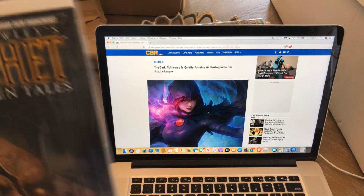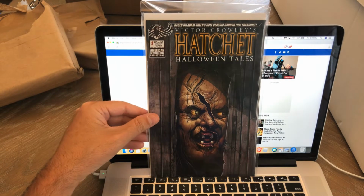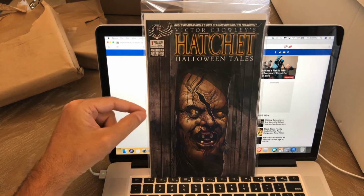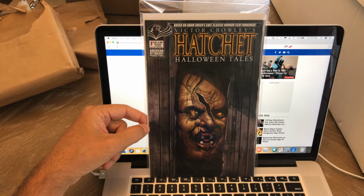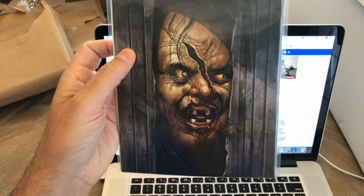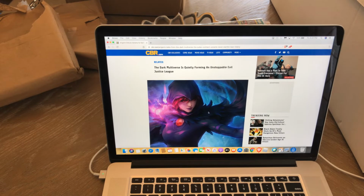Next one is just in time for Halloween. Hatchet Halloween Tales number 1. I think this was the B cover or incentive cover. Obviously an homage to The Shining, right? Here's Johnny coming through the door. It's pretty creepy looking. Yeah, that's a creepy looking face. So yeah, that's a nice Halloween book to have in the collection. That's total cover buy. I have no idea if that will be a good read or not. Probably won't be, but I'm hoping it will be.